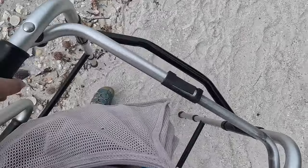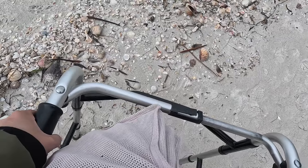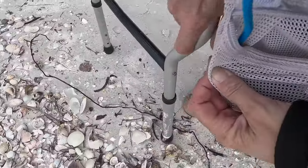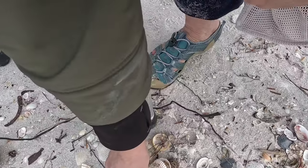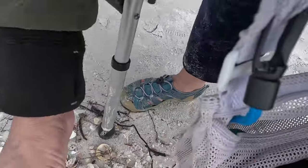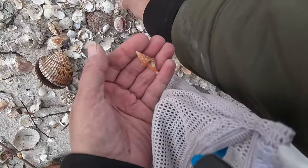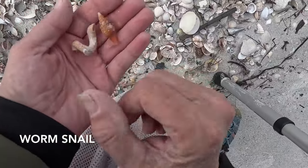Just great stuff today. Well, this is kind of the furthest John and I have actually come up this way before. So we're sort of seeing some of this beach for the first time. Definitely not disappointed. Oh my gosh, baby horse conch right there. Hello. And a worm snail.